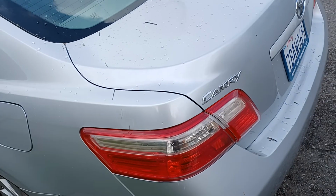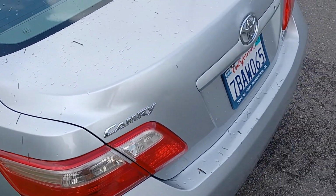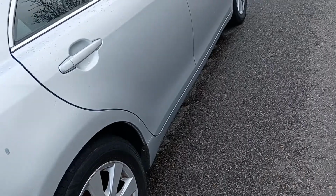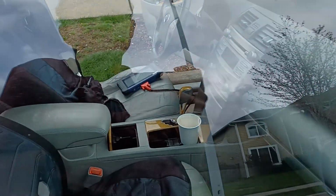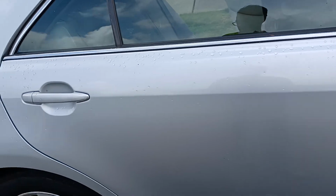The engine mounts were replaced, the oil is changed, struts are replaced, so it drives pretty well. It doesn't drive like a 200,000 mile car. I would guess it drives like a 50,000, 60,000 mile car, because it's been maintained very well mechanically. But definitely the aesthetics of this car are not pleasing.